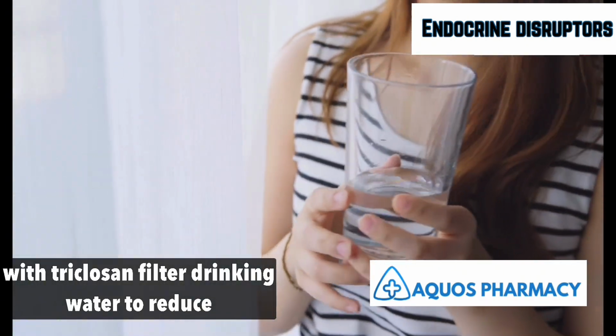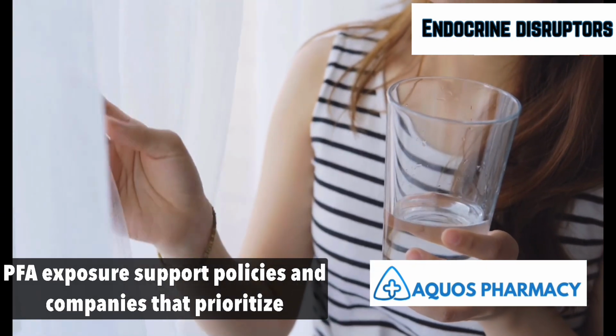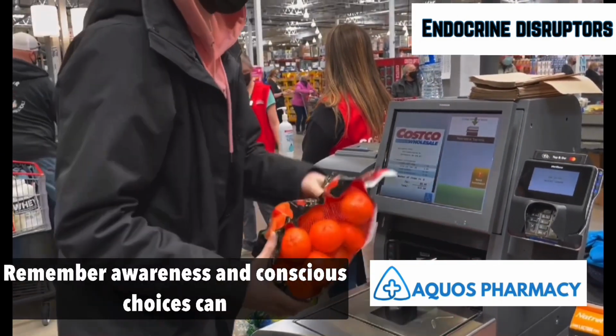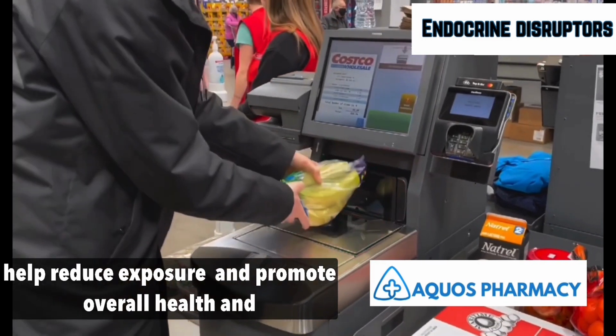Filter drinking water to reduce PFA exposure. Support policies and companies that prioritize safe chemical use. Remember, awareness and conscious choices can help reduce exposure to endocrine disruptors and promote overall health and well-being.